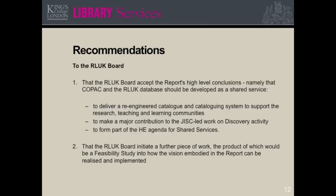The next step would be a feasibility study. Because of the complexities, because of the needs to measure costs, that would be the next thing to do. So these were the recommendations to the board.